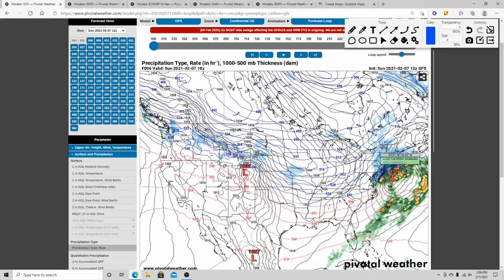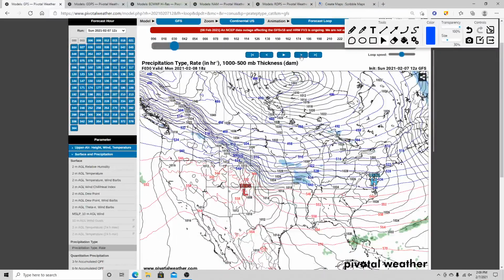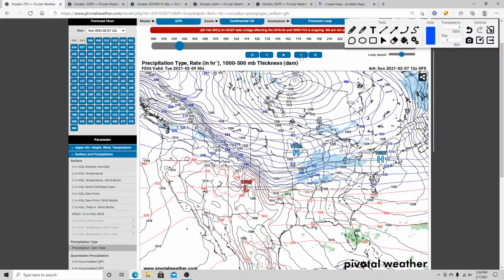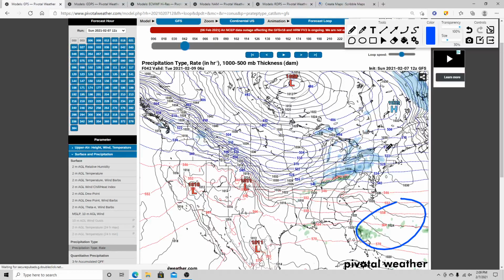Right now we do have a low pressure system just off the coast of New Jersey, bringing in a decent amount of snow across portions of the northeastern United States. That should move out by later today. But as we get into Monday, we start to notice a little bit of a pattern change here. Our southeast ridge starts to build up a little bit to our southeast. You've got cold air starting to sneak in, pretty much moving further south.